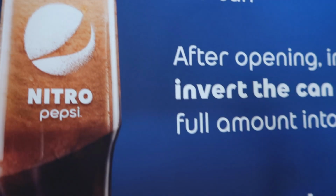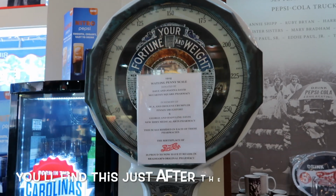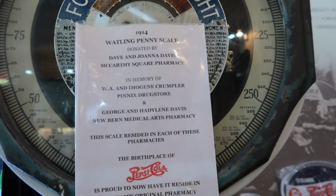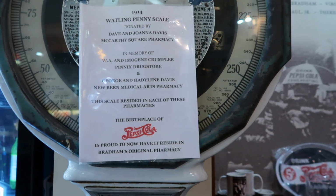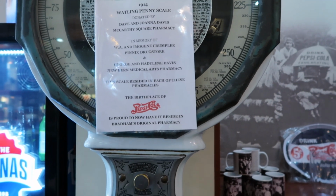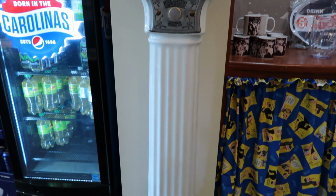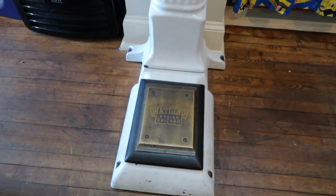A lot of foam. Look at this vintage scale. So this was Watling Penny scale, and it was donated by David and Joanna Davis and the McCarthy Square Pharmacy. That's pretty cool. Now what we have at home is just like a little scale you step on. This one's like a whole furniture.